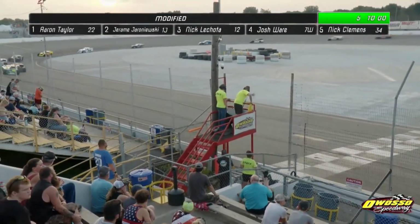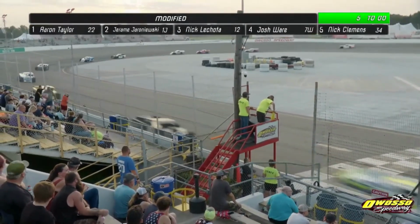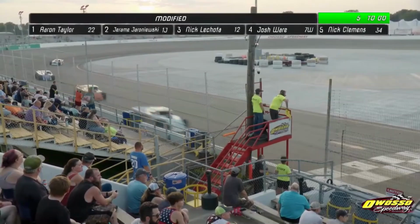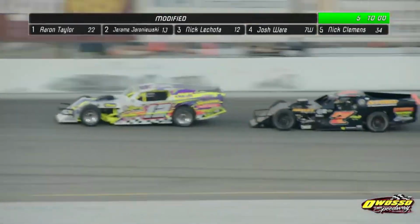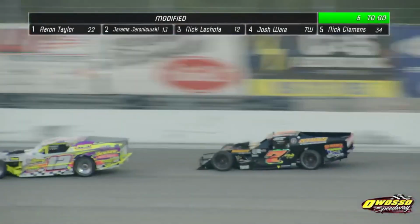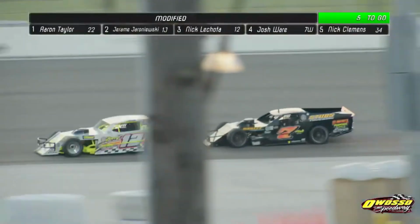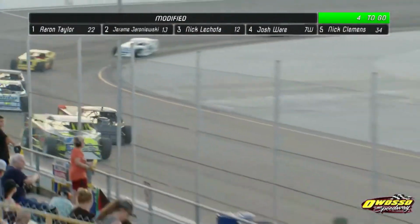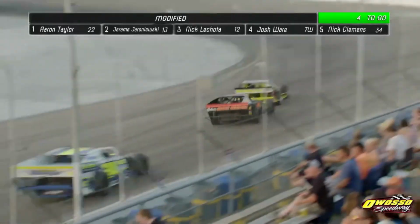Oh, Ware got right there on the 12 of Lakota, almost got him up out of the groove, but man, that 12 car just has so much drive off the corner. So the 7 catches him on corner entry, gets to the bumper, gets the nose underneath, but then on the exit of the corner, Lakota just drives away.